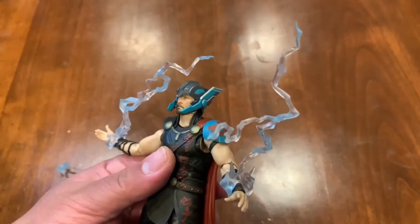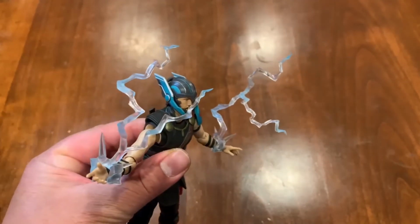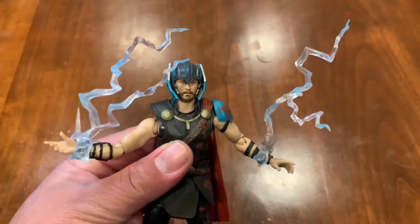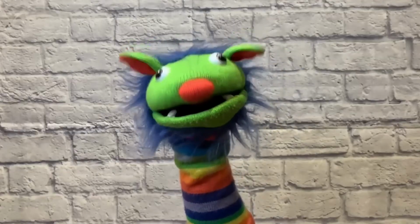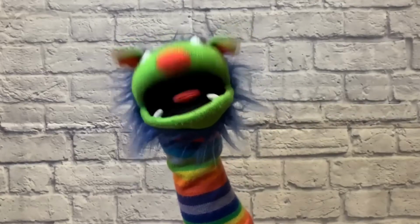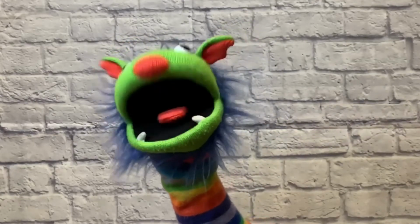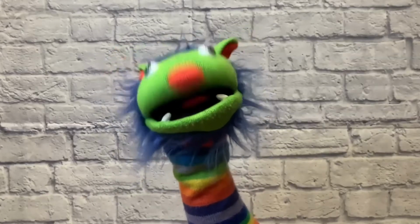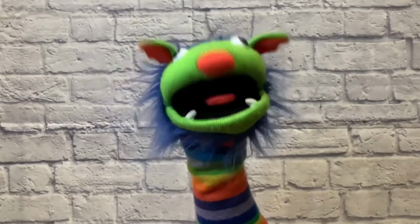Alright, and here is another example of what he will look like with a different set of lightning attached to his wrists. Alright, so basically this thing is as cool as it looks on the packaging. Hey, with that level of detail and articulation, plus the effect parts, I imagine it costs a pretty penny. So, is it worth it?